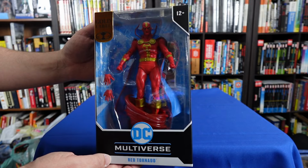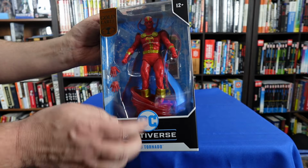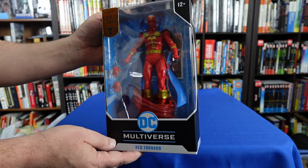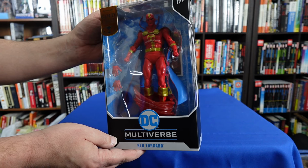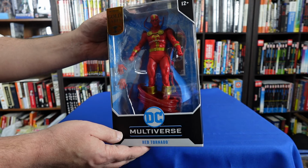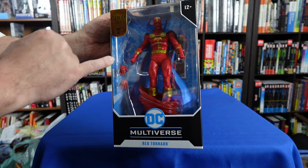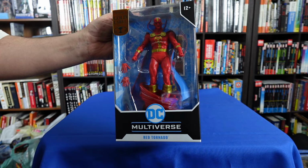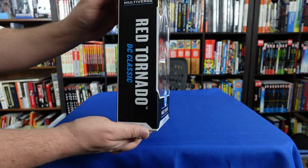Here's where I'm showing off my haul. This is one of the two Red Tornadoes that I picked up. Got a nice little cool whirlpool standing base there, a little flight base, if you want to call it that. Been looking forward to getting this figure. It is a Target exclusive gold label. It's got the extra set of hands here too, extended hands. He's currently got closed grip hands on the figure.